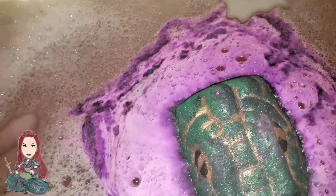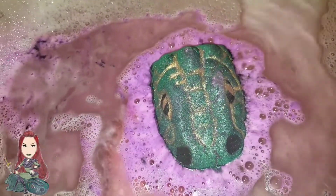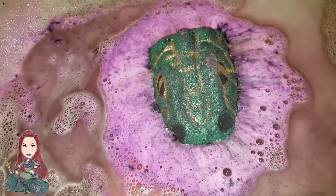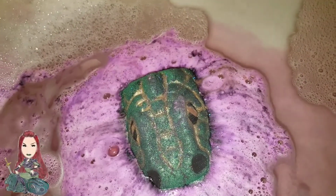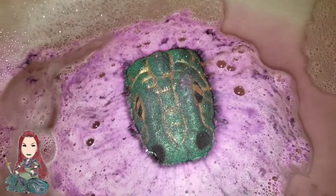This thing smells yummy. I really want to get rid of these bubbles. They just won't go away. Doe's Bath Company really does a great job with bubbles. And I made a really big hole in here, and then they just started piling back in. Maybe I should have used a cheaper brand. Not a cheaper brand, but a less, because they're all not on the cheap side, a brand that actually does not perform as well.